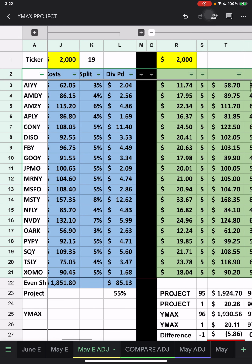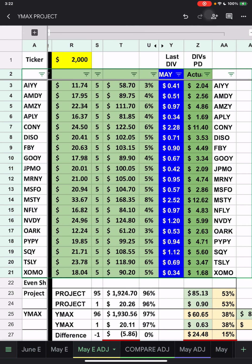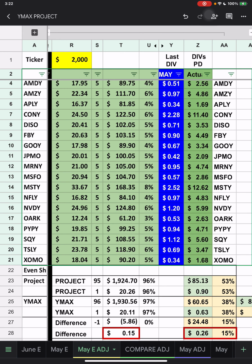So anyway, I went over here and I adjusted them. Again, based on what I paid, I made them all 5. I know a couple of them were too much, so again I lowered them to 5, just so it would have that even amount, but using the dollar amount that I had already paid. I didn't use all of the money. As you can see down here, it shows that I basically had 95 shares. $1,925 was spent, so I spent 96% of the money. And then I would have gotten $85 in distributions.